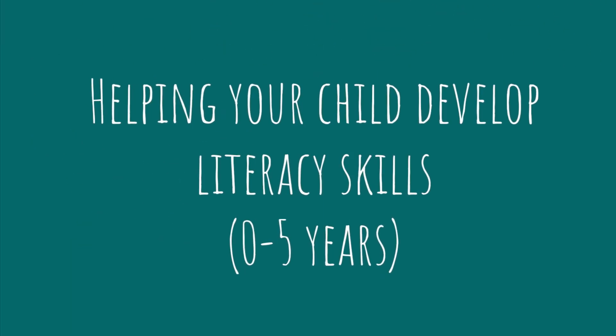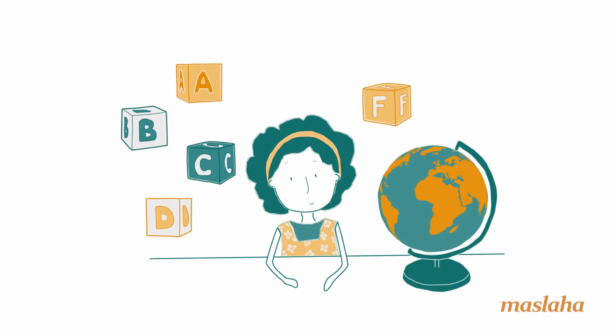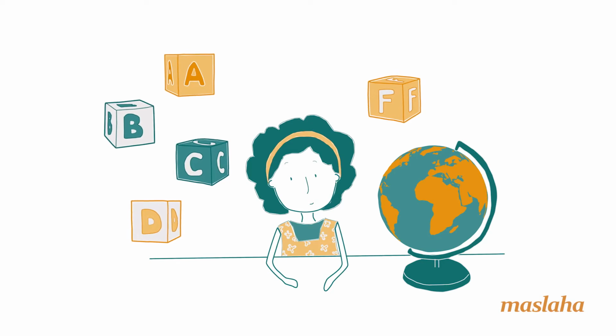Helping your child develop literacy skills in early years. There are lots of fun and enjoyable ways that you can help your child develop their literacy skills at home.